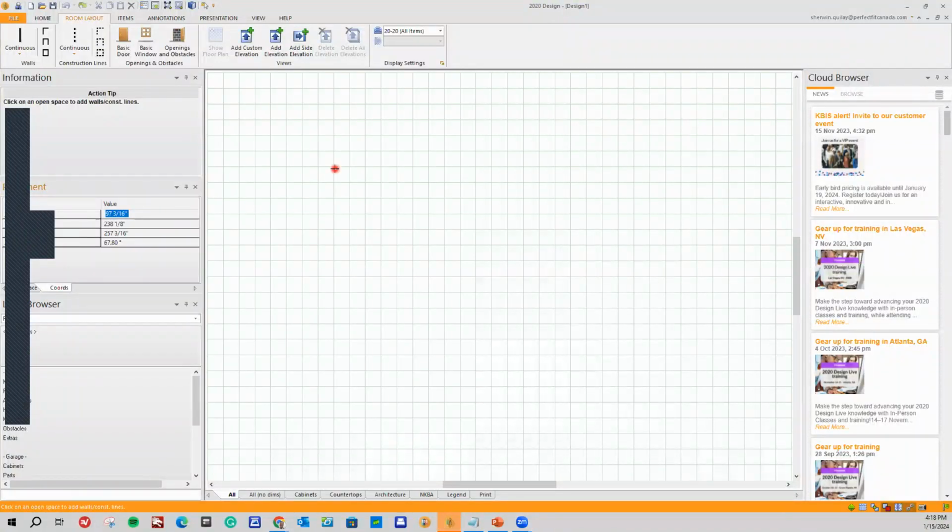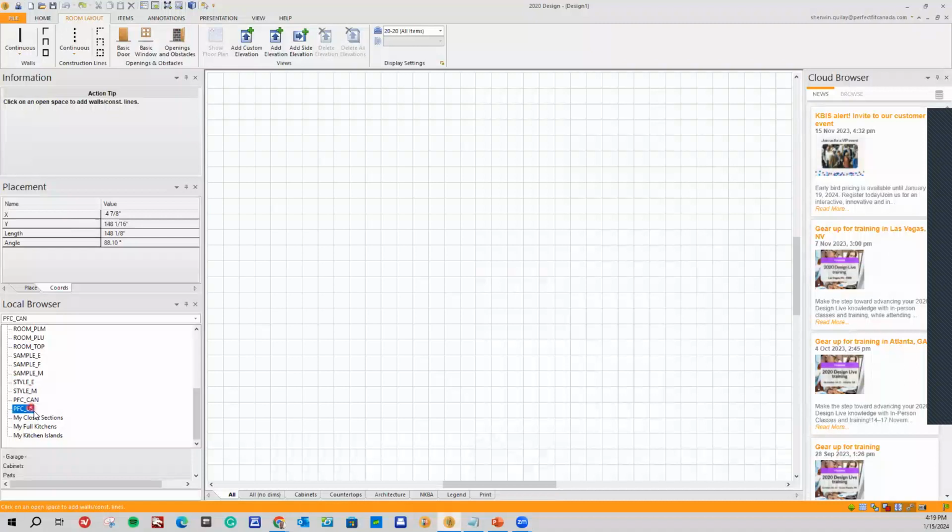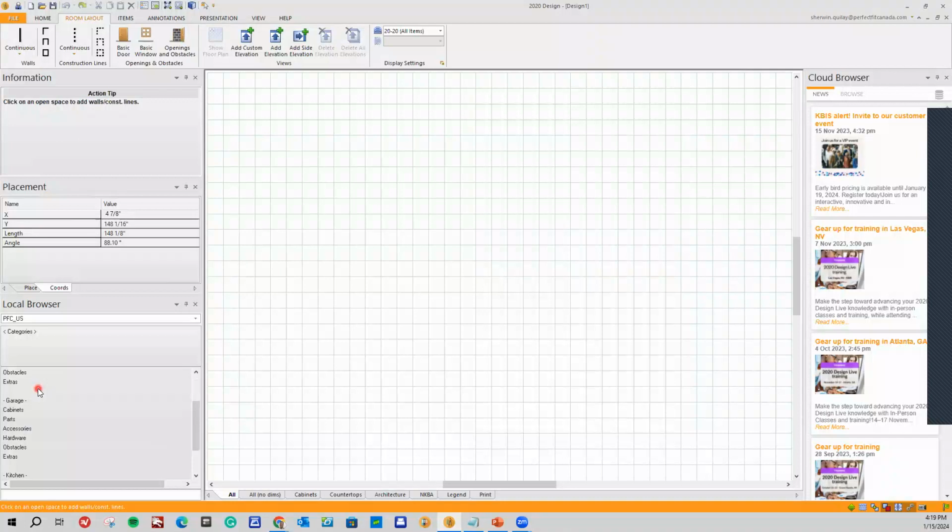Now that I have my 2020 designs open, I can left click on my browser and verify that I've got my current catalog open. I can left click PFC US. I've located it. And down below at the very bottom of our local browser, we should have the same naming convention with the link as well as the zipped file that we downloaded called US 2023-1015 Rev1. So I've confirmed that I've got the correct catalog and it's installed correctly. If you have any challenges with 2020, please contact 2020 customer support.